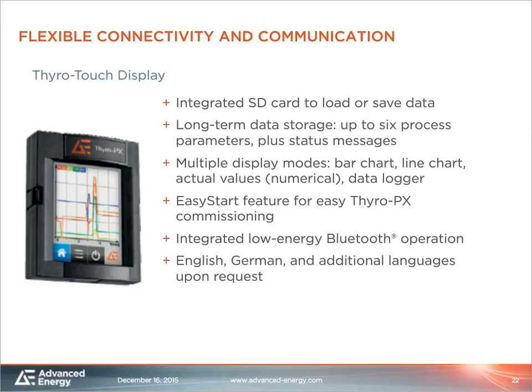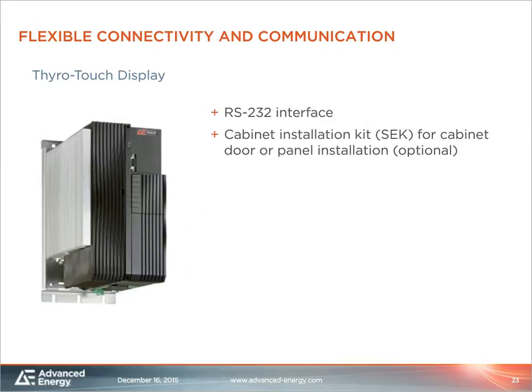The DSM, digital and dynamic mains load optimization, is now a plug-in card, so you don't need to buy and you don't need to pay for it when you use Thyro-P. Only if you use it, you buy the card and you can plug it in. So here on the right-hand side, the right two green connectors are the connectors of the plug-in card. So normally they are empty.